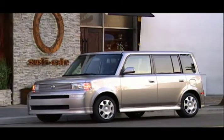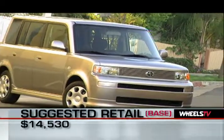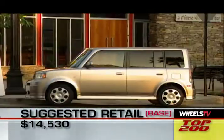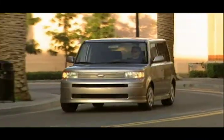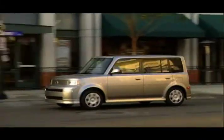There's little to squawk about when pricing out a Scion XB. The suggested base price of the 4-door wagon is just $14,530, but you can run the tab to somewhere around $17,000 if you take full advantage of the extensive option menu.